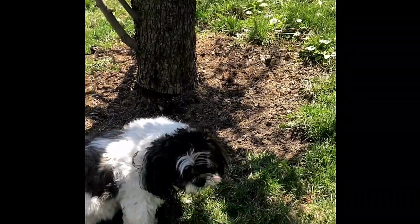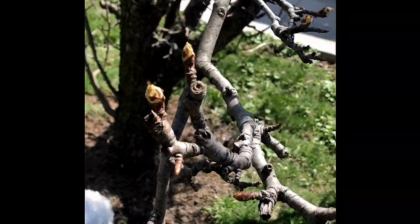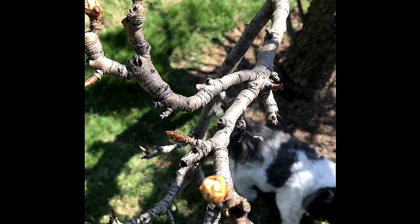Oh, he's taking us to his favorite tree. And as we take a look, we can see that the tree has buds. Thanks, Chester.